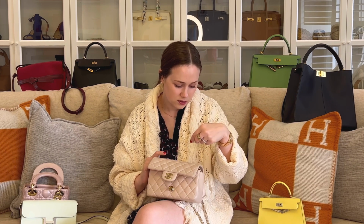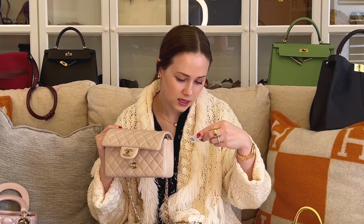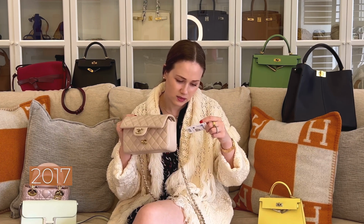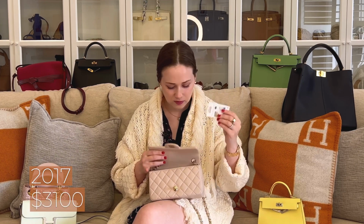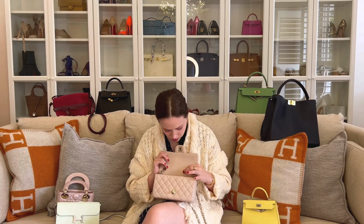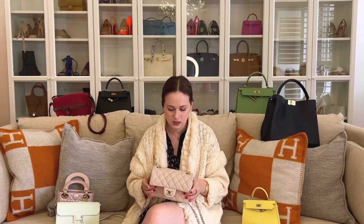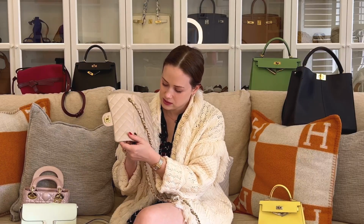$3,100. It's in the color light beige flap bag. It doesn't say the year, but it says 17 something, so I want to say that I bought this bag in 2017. If you know the prices, I paid $3,100 for this bag. I want to say about 8 months after I had this bag, it's been in the spa already. Look at the creasing of this lambskin.